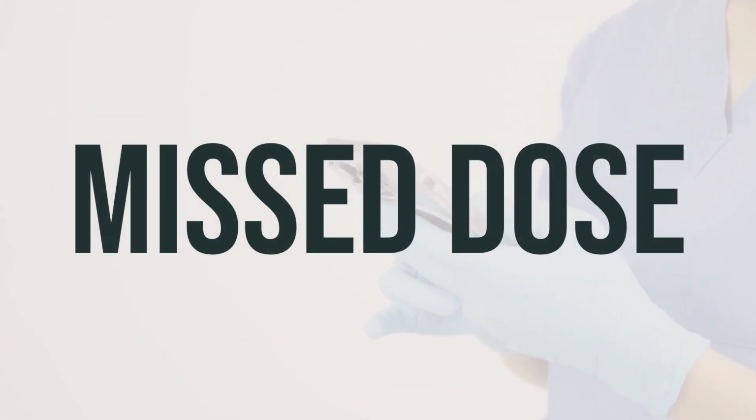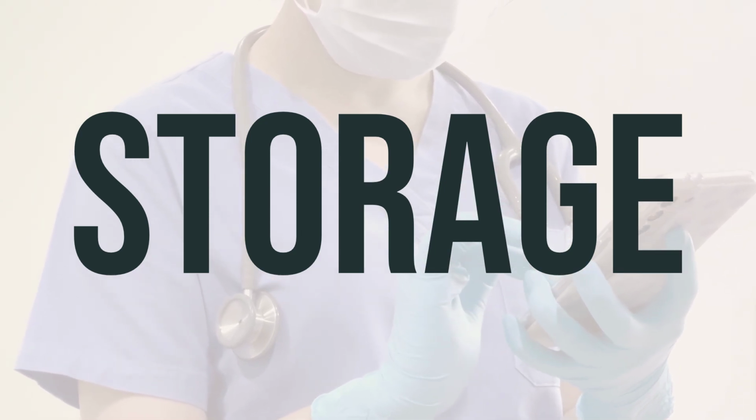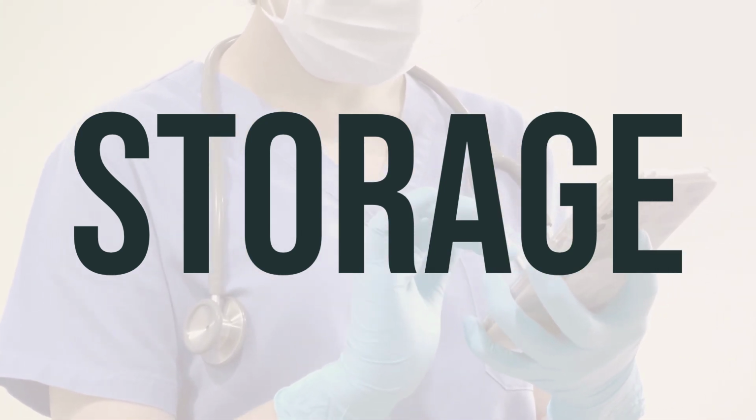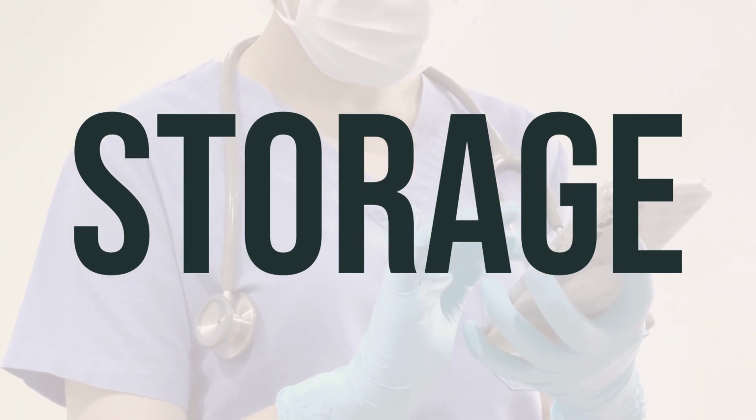If you forget to take a dose of B-complex with vitamin C, take it as soon as you remember. But if it's close to the time for your next dose, just skip the missed one. Don't take extra to make up for the missed dose. Remember to take your next dose at the regular time. Make sure to check the storage information on the package, and if you're uncertain, ask your pharmacist. Always keep medications out of reach of children and pets.